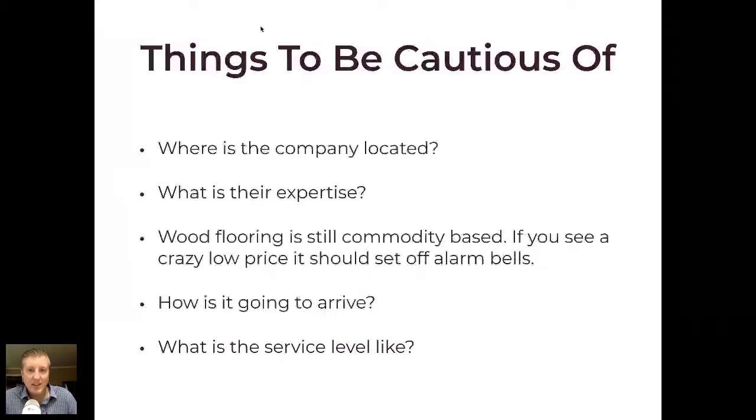Wood flooring is still commodity based when you think about it in terms of its pricing. So if you see something that looks amazing and it's a crazy low price, I'm not saying it's bad, but I'm saying you should have your skeptical hat on, because that should set off some alarm bells. In fact, when a really large flooring company got busted for some illegal sourcing issues, that was what set off the short sellers. It would be like a gas station. You go to every gas station in town and you see $2.99, $3.01, $2.98, $1.09. And the $1.09 is the most profitable company. You should be worried about that.